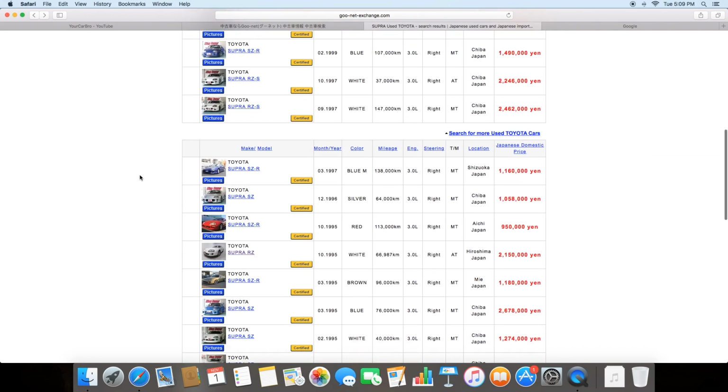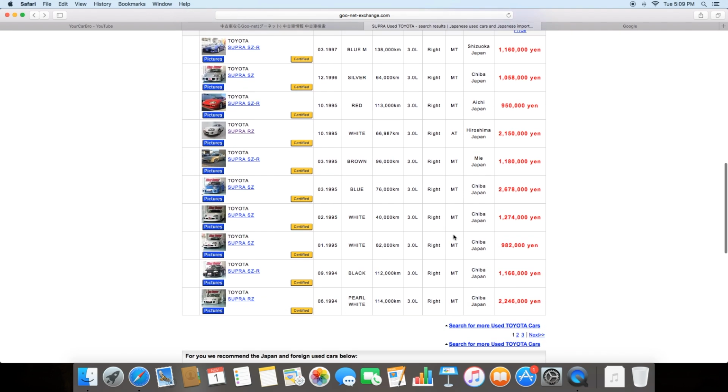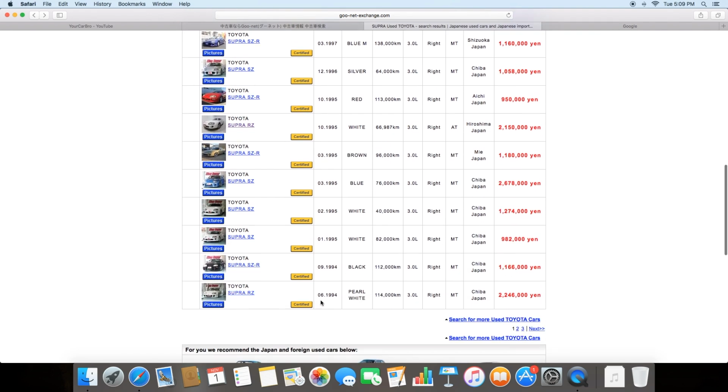Let's see if we can go back and find one with a manual transmission to see the price difference. So that one was 66,000 kilometers for 2.1 million yen. Automatic transmission, I didn't see that. So let's look for another twin turbo model. There's a twin turbo model. And that was the manual transmission for about 100,000 more yen, so about 1,000 more US dollars. But there's definitely a mileage difference there too. That's almost double the miles.